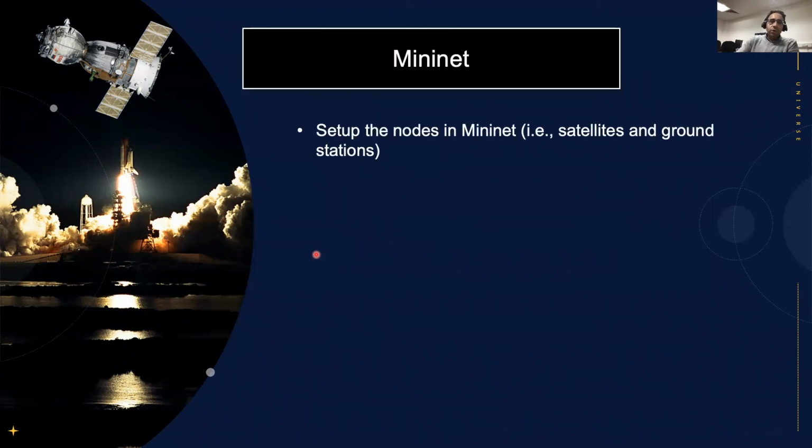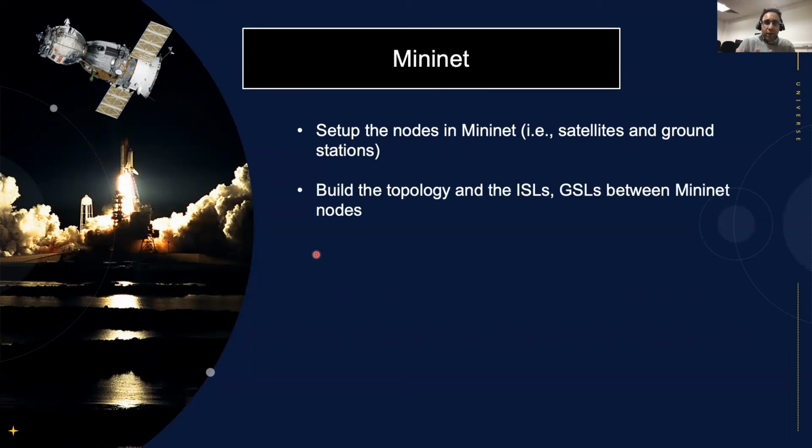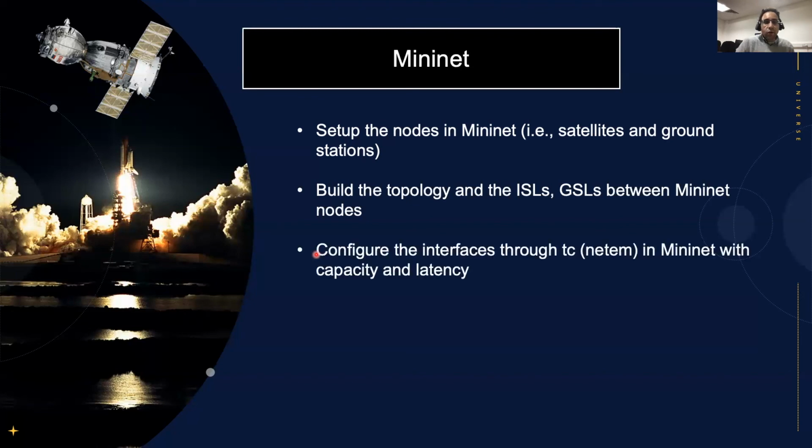Okay, so the last module is actually Mininet. Once we configure the constellation, pre-compute the routing, build the topology, and configure the link characteristics, we need to feed all this information back to Mininet, and Mininet will set up the nodes, which are just virtualized processes. These nodes are the satellites and ground stations, and then Mininet builds the topology between these virtualized nodes. It's both the inter-satellite links and the ground station satellite links, and then it configures the interfaces or these links through the netem command in Mininet. So mainly we're configuring the capacity of the links and the latency of the links.